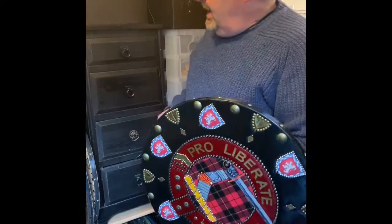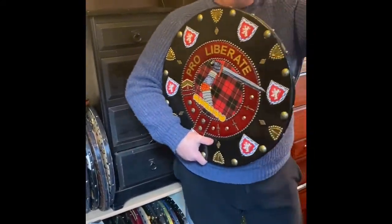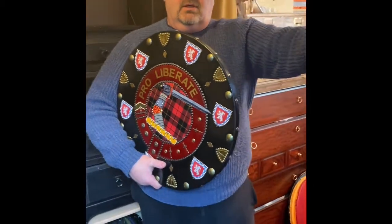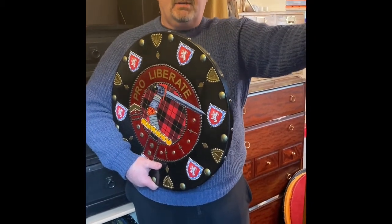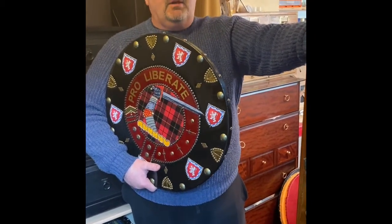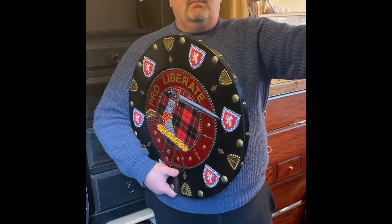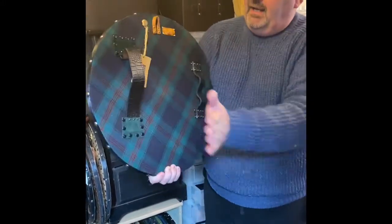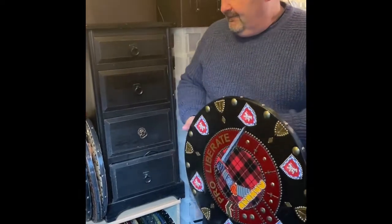Yeah, but traditionally the targe would have had deer hide and this sort of thing on the back. But because of international law, posting with deer hide and animal products is a risky business. Some countries are very protective about their ecosystems, rightly. And so they don't like it when there's animal products coming through their border. So we tend to stick to leather at the front and tweed, tartan, etc. on the back. Have you got any favourite targes that you've done?